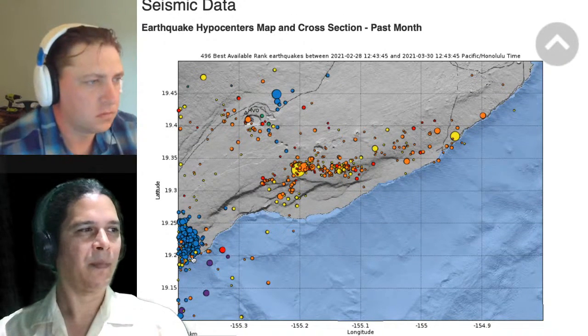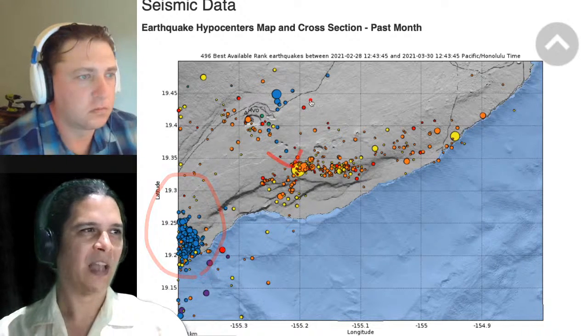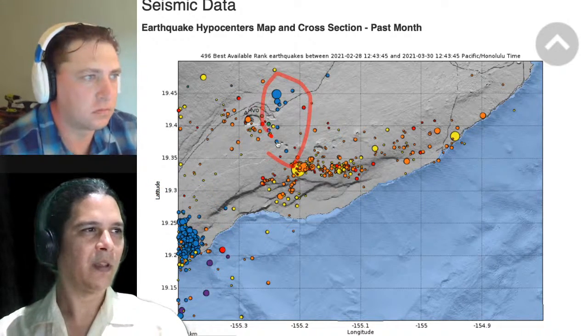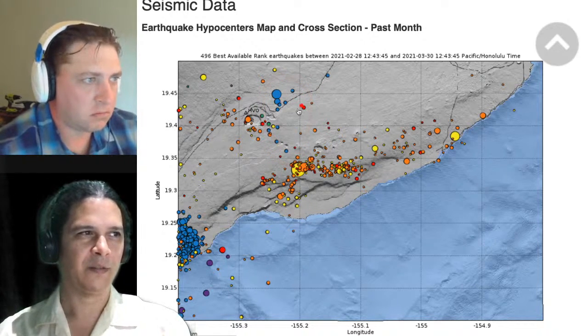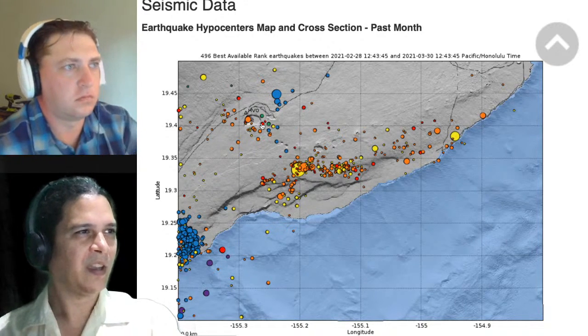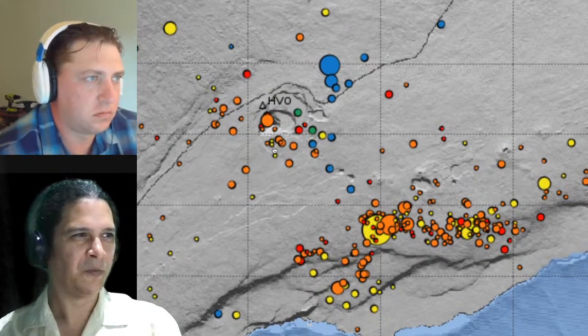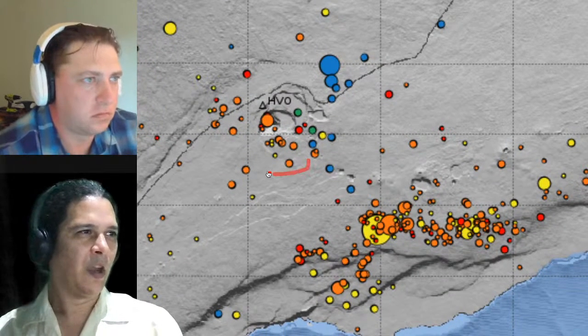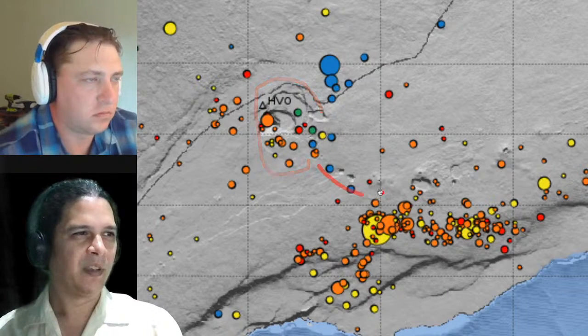Now it's colored by depth, so all these blues are the deep Pahala earthquakes going on here. Some deep earthquakes have happened in the last month, a little bit east of the summit. Interesting, but not alarming. There's some adjustment of some unknown character happening down there, but that's what volcanoes do. Here are some adjustments around the summit. Nothing major happening there. We really don't see anything major happening in any of the rift zones.